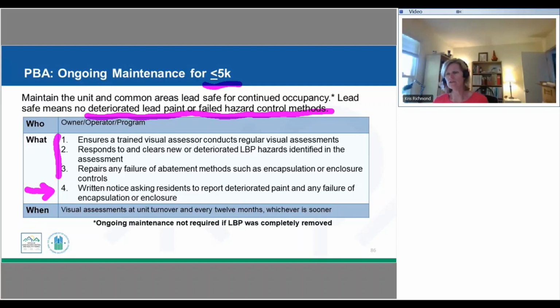So it's fairly simple and straightforward. We just want to make sure we have people who are properly trained, documentation is taking place, and if anything is identified as deteriorated, that it's being addressed appropriately. So that's what we're doing for up to and including less than or equal to 5,000 per unit per year.